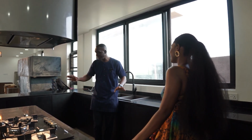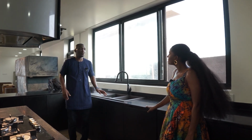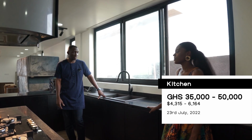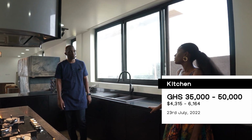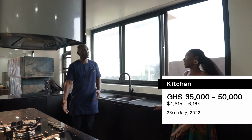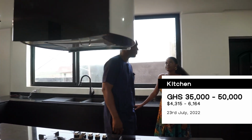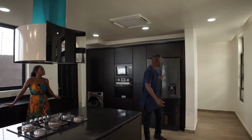Yes, without the gadgets, just the fabrication and all that, should range at about 50,000 Ghana cedis, which is quite fair, if you want such a quality kind of kitchen. If you want less quality, maybe mid-end, between 35 and 50,000. You can go a little lower. Of course, there are others that you can get lower. This is quite huge.